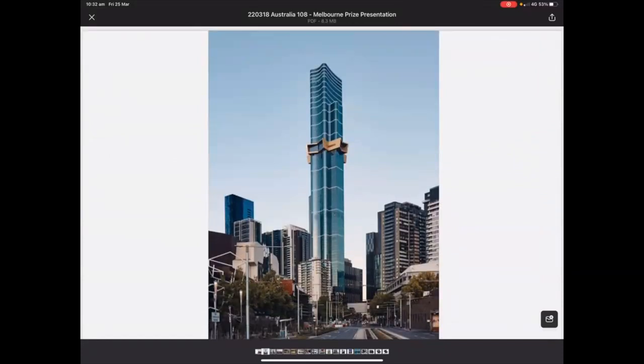And South Bank didn't have, apart from Eureka. So the birth of this building was quite interesting. The height wasn't driven just by the developer, but had the strong support of the Minister for Planning, Matthew Guy.